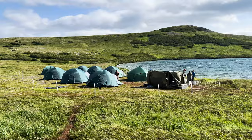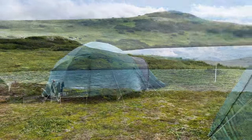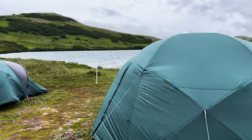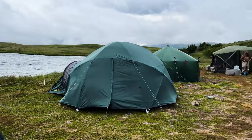Being as remote in Alaska as we were, I was actually impressed with how much stuff they were able to have at the camp, such as a charging tent. It was all solar power, so charging was limited. However, it wasn't really an issue. I was able to charge everything.